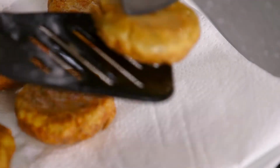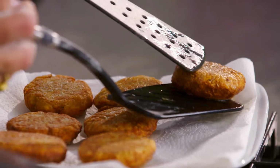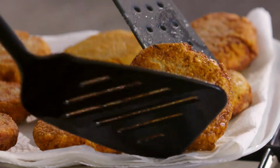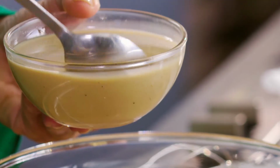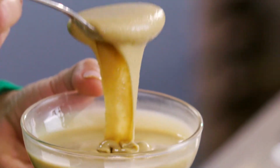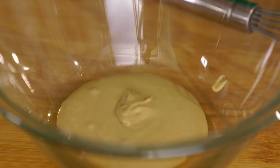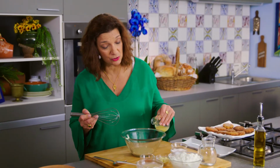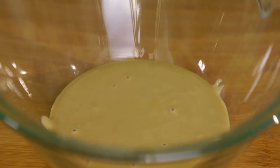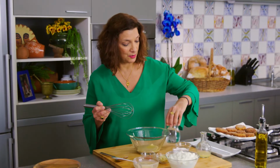And I'm going to serve them with a quick dip made with Greek yogurt and another really important ingredient from the Dodecanese, tahini, sesame paste. Sesame was actually cultivated for many, many years in the Dodecanese. You have to whisk it with a little bit of acid and water to get that smooth paste, which is what we usually think of when we think of tahini. I've got just a little bit of fresh strained lemon juice here and a little bit of water.